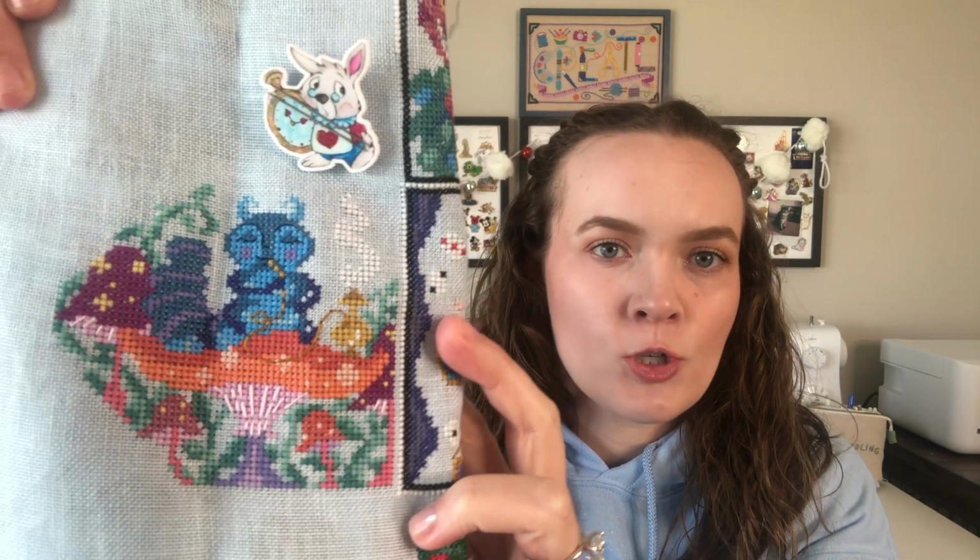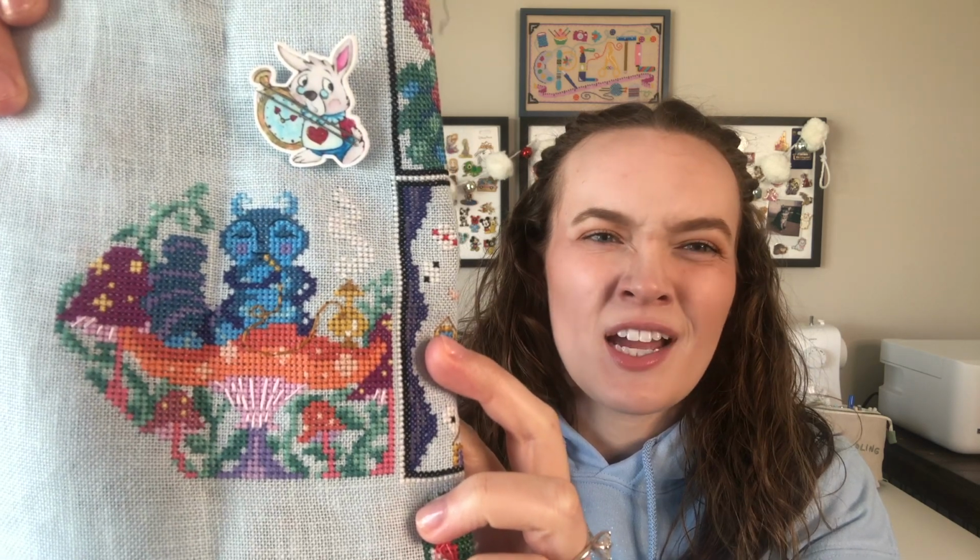So my WhipGo goal was to stitch the caterpillar block on this piece. So let's see what we got here. This is what I worked on last month. When I showed it to you last, I just had that giant mushroom started, and that was kind of it. So I did take this with me to Keepsakes that day and pretty much got all the mushrooms done, and then when I came home I did the caterpillar in his little hookah.